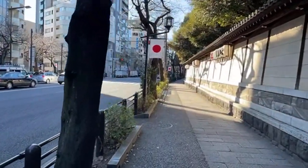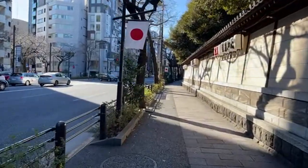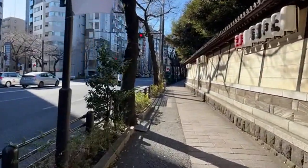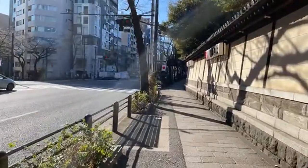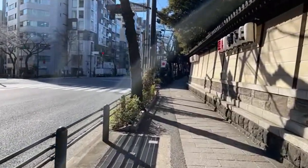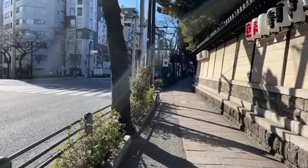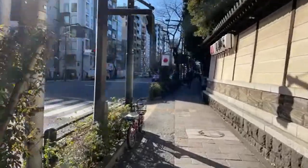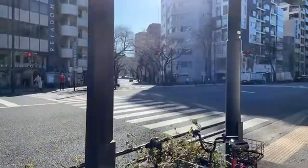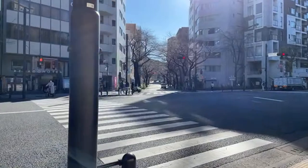But big thank you to Peter Von Gom for joining us for half of the walk. And thank you for joining me for the entire walk. I'll point out some interesting things as we walk along. The British Embassy is around here as well. I think it was down there. It's right near the Indian Embassy.